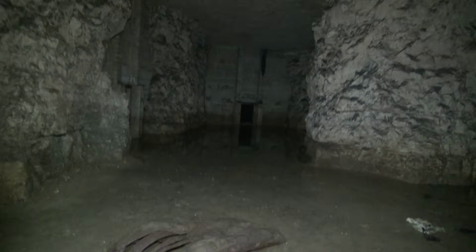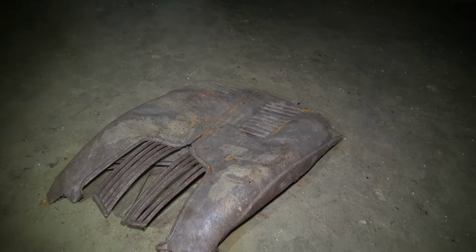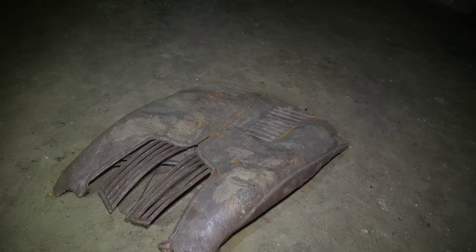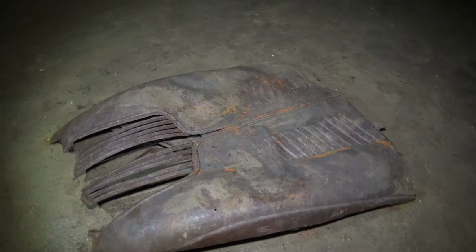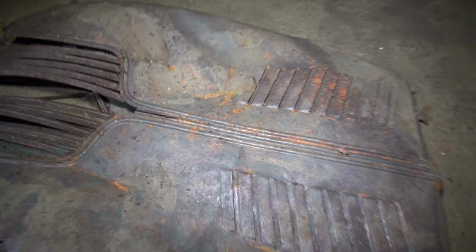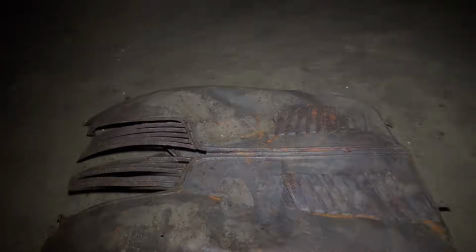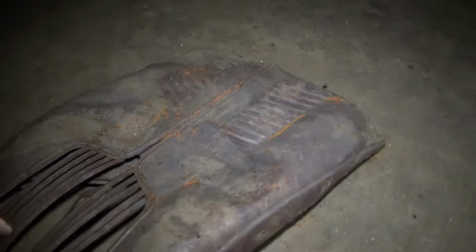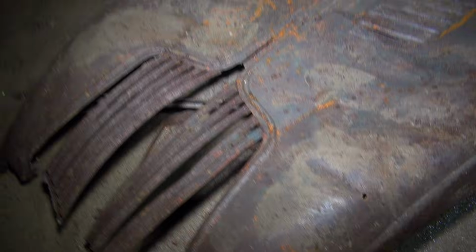I think if anybody was in, that is an old car hood. Isn't that the hood of an old, or the side? It is an old car. Holy shit. It actually looks like it's camouflaged. Look with the greens and the brown.